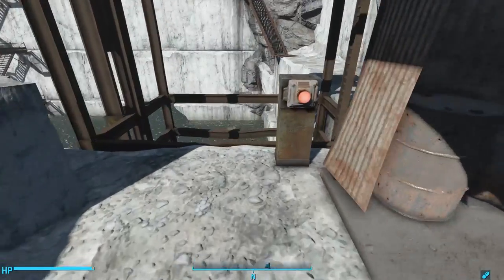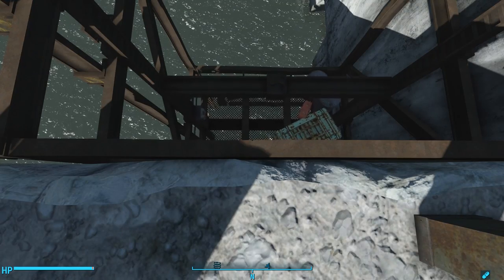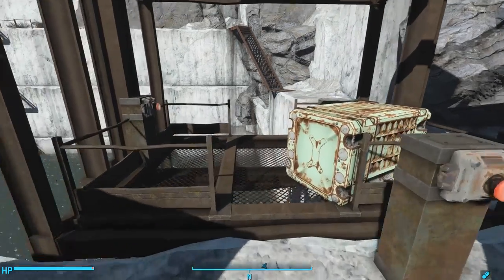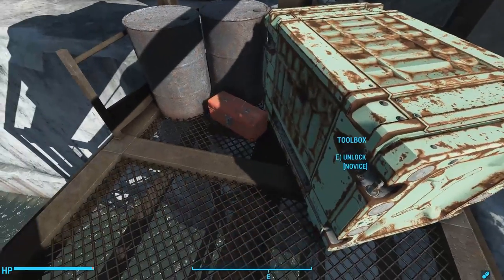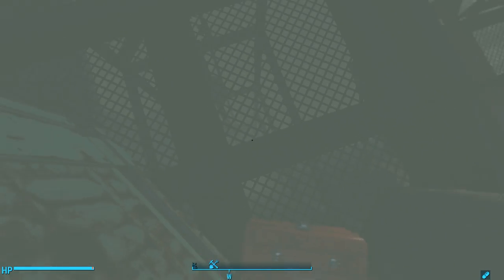At the edge of the quarry, we find a big red button. This is attached to a stone elevator. This is what they used to get the big blocks of stone out of the quarry. After unlocking the toolbox sitting here, we can use the elevator to go down into the quarry. Even after we hit the water, the elevator still takes us all the way down.